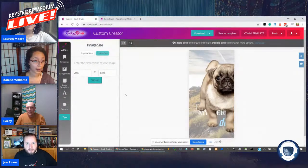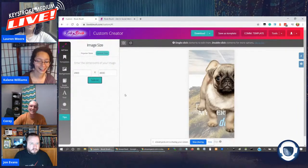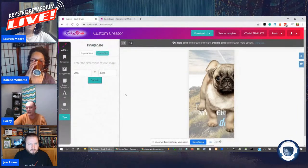So what I essentially gather is, yes, if you know the dimensions within the pixel size, you can get those sizes. Theoretically, you really could create any size that you want. It would become a little more difficult the bigger you get to finding free images, because you're running out of space. But if you've got the image size for it, it works.